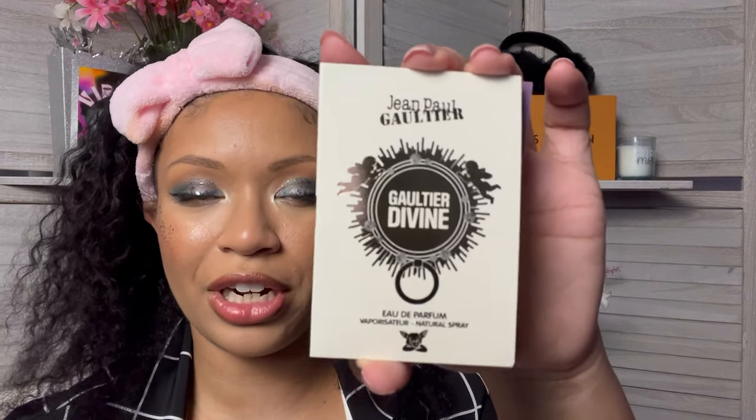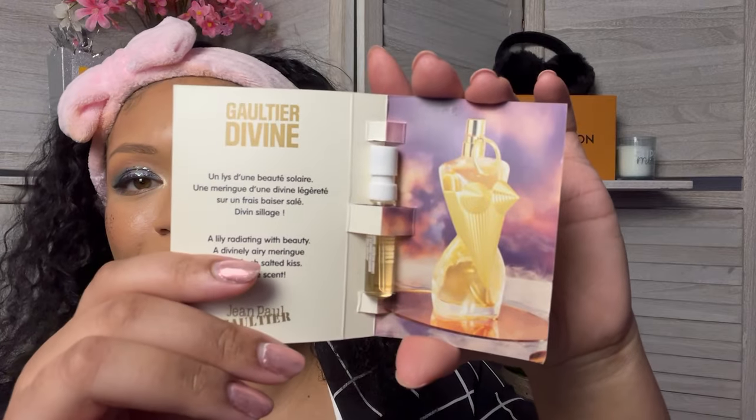And the last item in here is by John Paul Gaultier. Galter? I think that's how you say it. And it is the Galter Divine. No, not Define. Divine. Galter Divine. And this is our fragrance sample. Hopefully she don't stink. Ooh, that's what the bottle is supposed to look like.